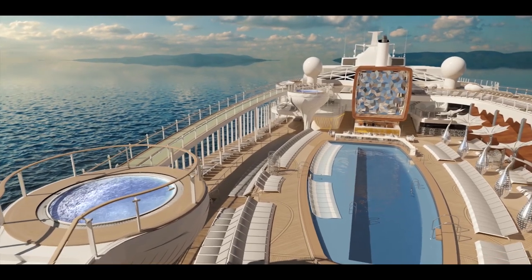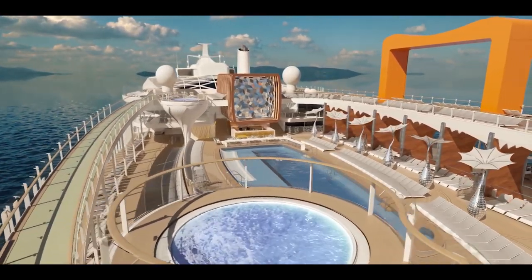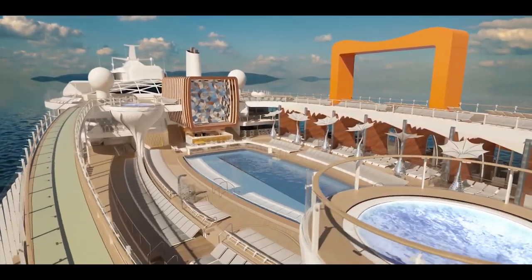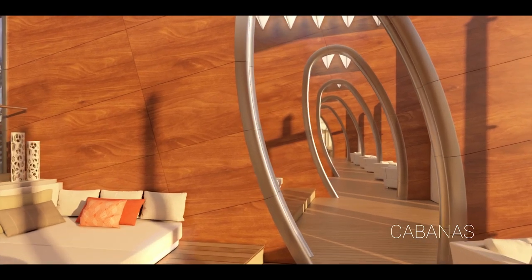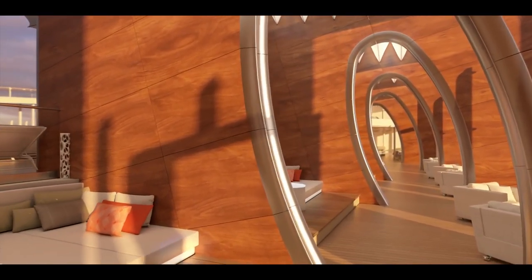One of the outstanding elements is the flying hot tubs, and these are like martini glasses. They're 6 meters high, and the hot tub is in the top of them. They really will stand out on the pool deck. Just off the pool area will be private cabanas. They're designed to invite you to get lost in the incredible views of the sea.